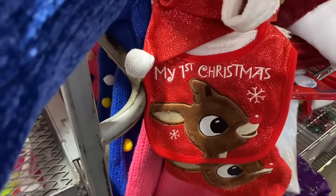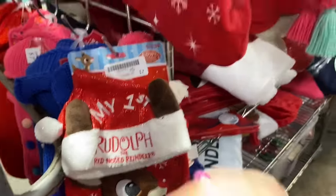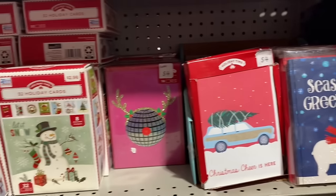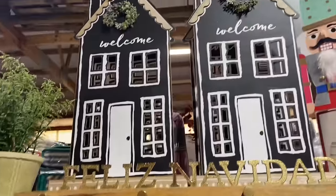While I wasn't really impressed with the prices, $3 for this star, I could have probably bought that for the same price at Walmart. I noticed that a lot of the prices said $10.99 or $10.98 on the actual piece of paper, and then their price was $7. So it was ranging from $1 to $5 off of each thing, which is, I mean, a discount is a discount. But because it wasn't a huge discount, I wasn't really impressed with the prices.